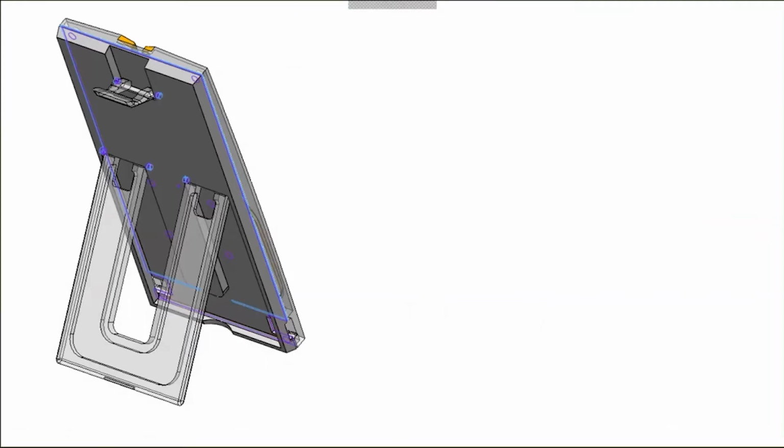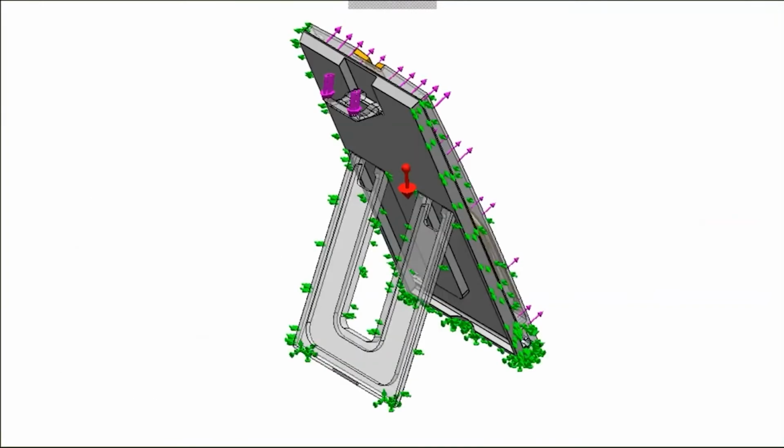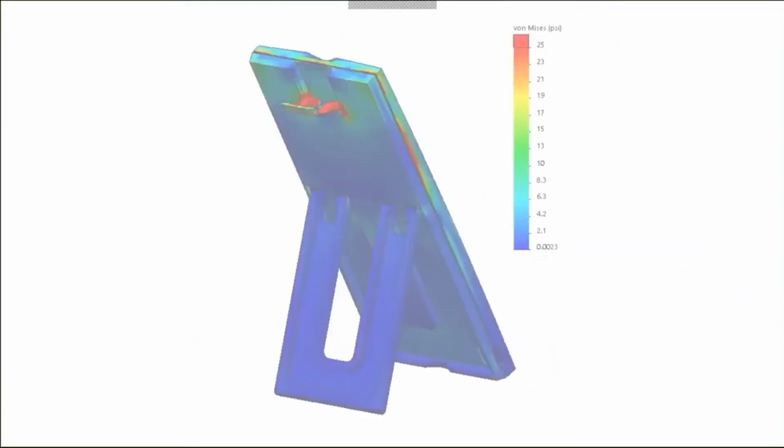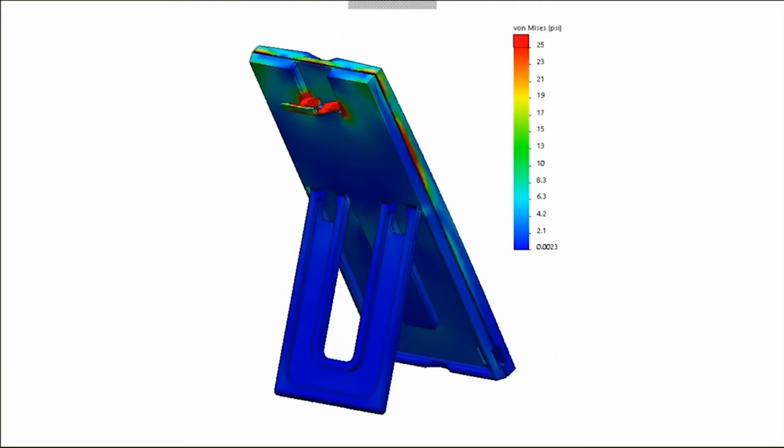So you're seeing here, the contact sets are the same. Most of the forces are the same. And then the mesh itself had to be regenerated, of course, because this is a new geometry. So after we ran that second simulation, we'll see that we went up to roughly 26 psi, which is still far below the failing point of ABS.